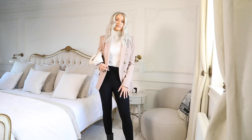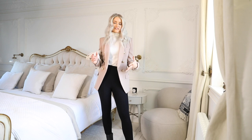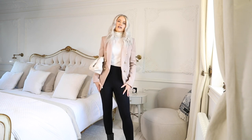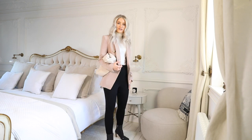These have become a wardrobe staple for me personally. It's something that I can throw on with most things, whether that is literally a t-shirt or a more baggy style jumper. They just fit over these so nicely, whether you want to tuck in or you want to kind of layer over the top. So I've had loads of wear out of these.